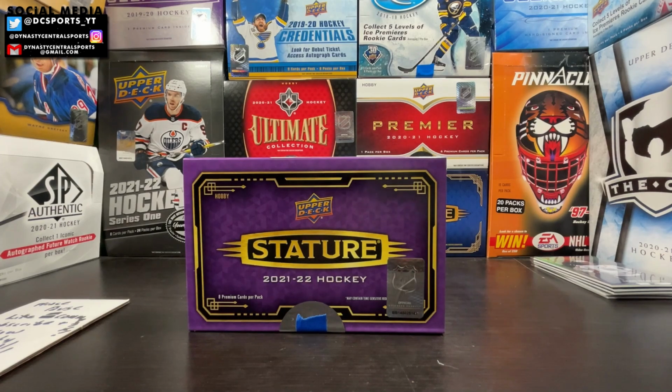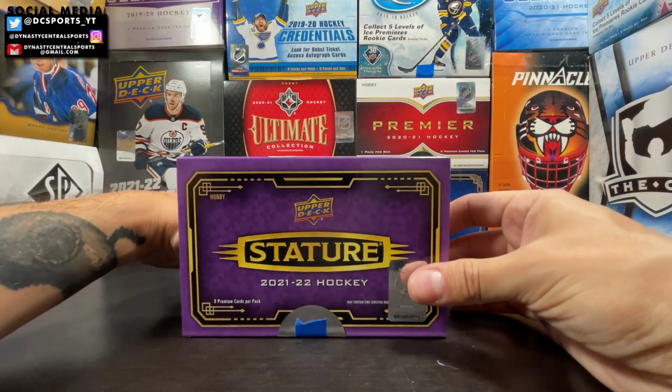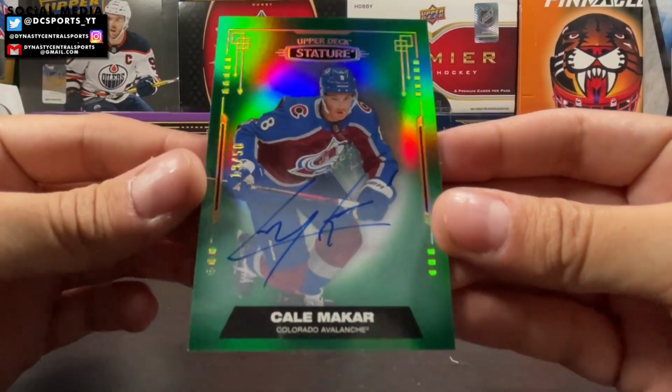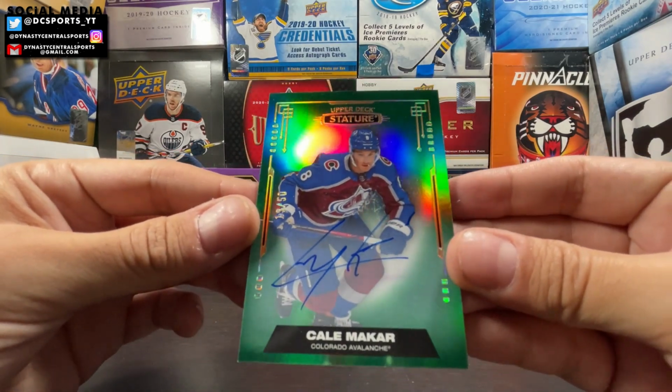Looks like a base, out of 99, 95 out of 99, and that's Leon Draisaitl. That is probably the base photo variation, not design variation. 420. Nice. Base photo variation out of 99. 95 out of 99, Leon Draisaitl. Not a bad name at all. Leon Draisaitl, definitely underrated in this league and in the hobby, in my opinion.